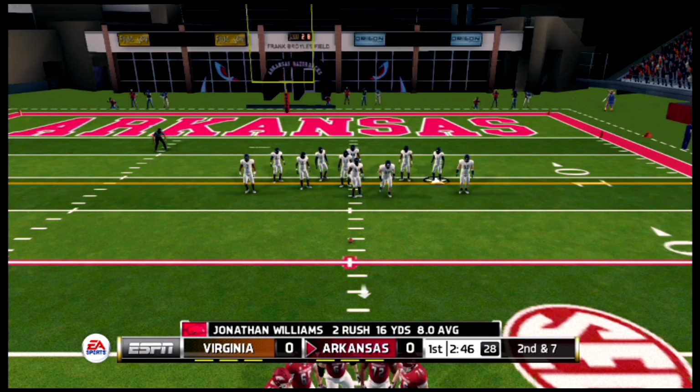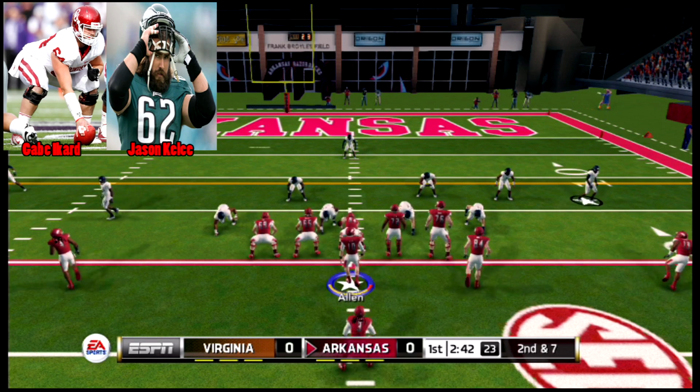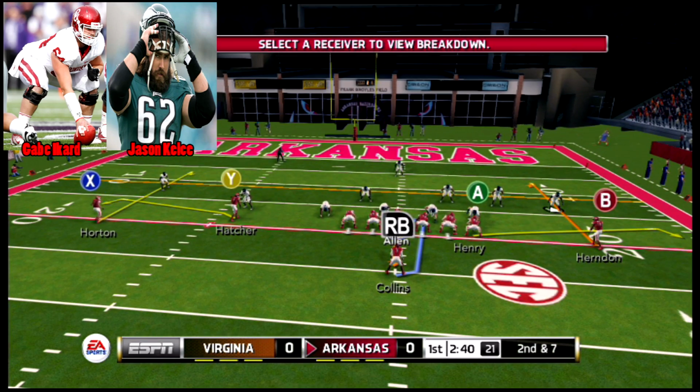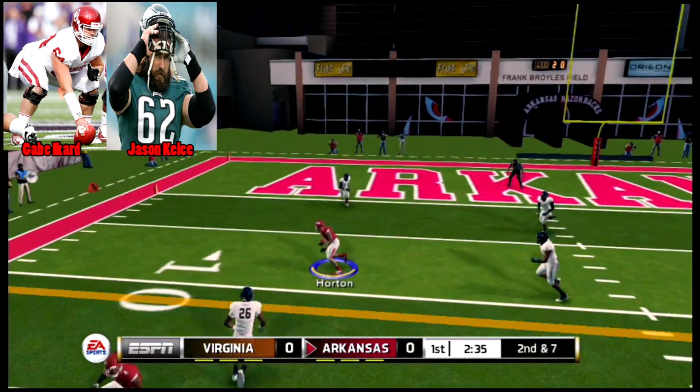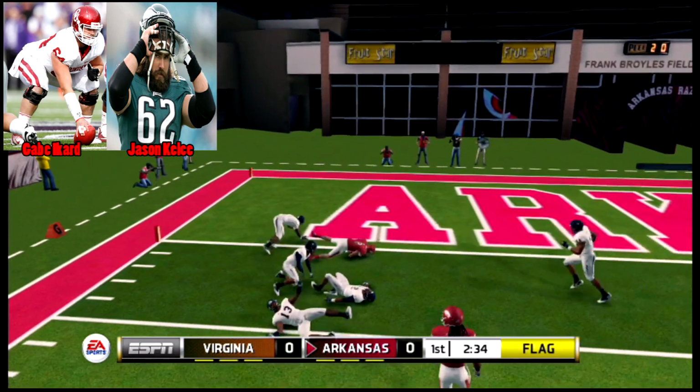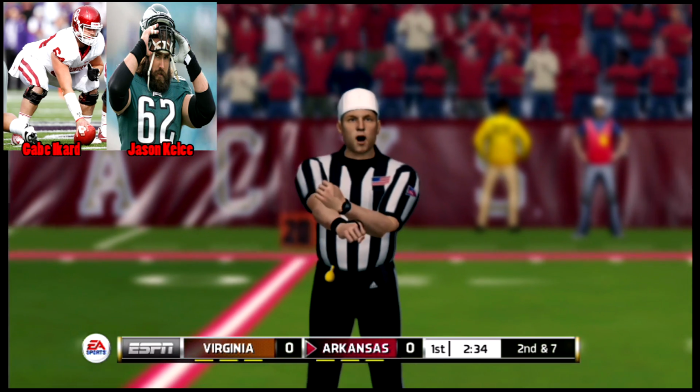Number 3 is a guy that I'm super high on, and that's Gabe Ikard, the center from Oklahoma. He's actually projected to fall around 5 to 6. I think this guy's an absolute beast. I actually watched Oklahoma play once or twice this year, and he looks super, super good. I'm going to compare him to Jason Kelce, the center of the Philadelphia Eagles.